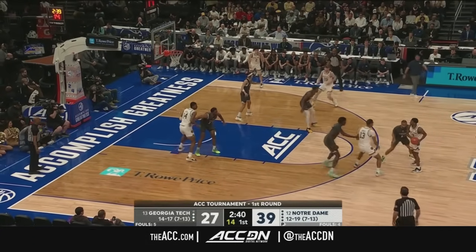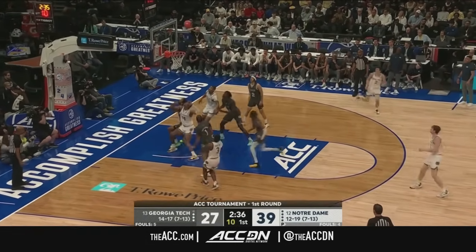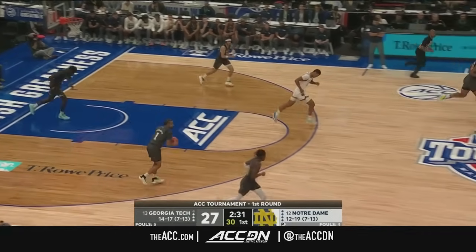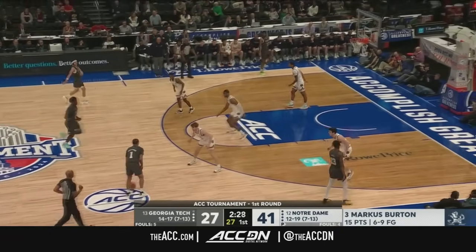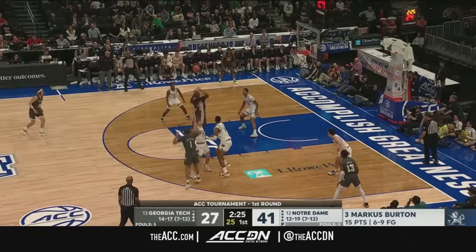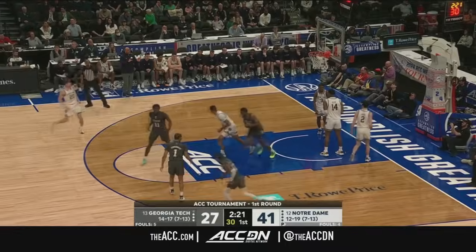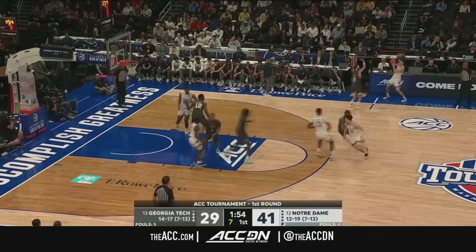Burton. Approaching 2.5 minutes to go in the first half. He'll fire another one and add to it. Give him 15 here in the first half. Burton, 6 for 9 shooting. He just has every counter. Ndongo rolled a lot on that iron, but he got it to go. 41-29.